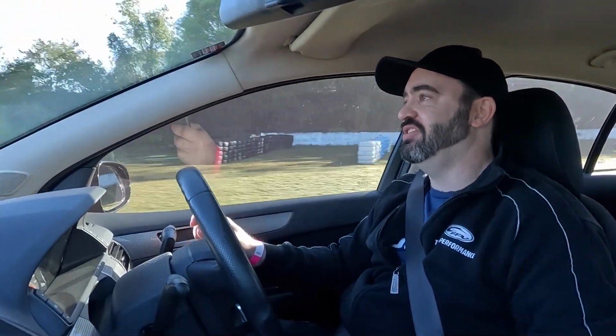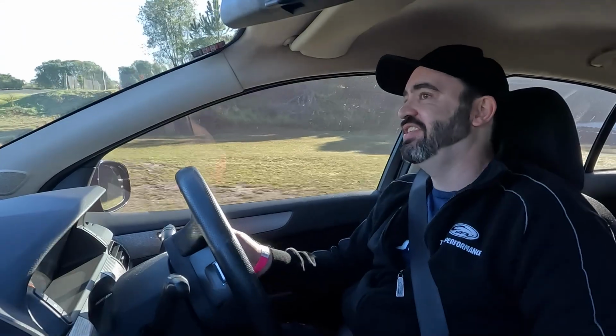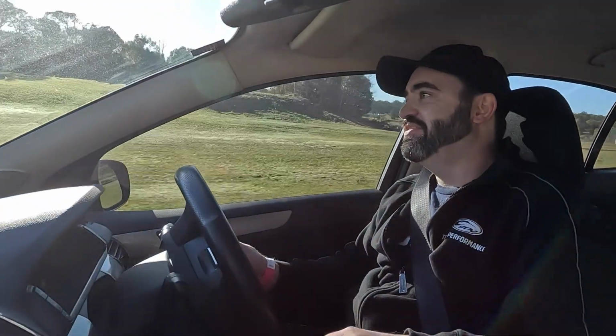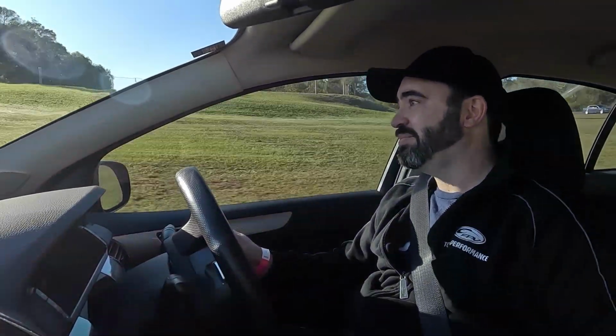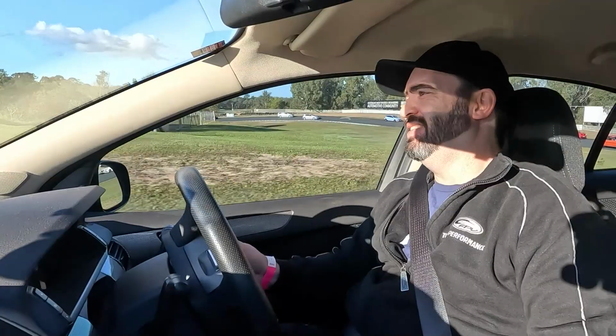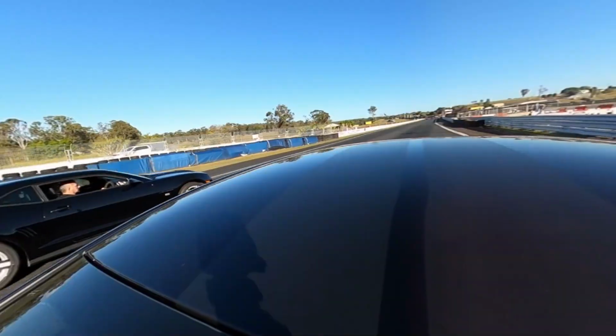On the interior, I haven't done anything. I've changed the cruise switches to the silver ones to match the silver switches because I've got the premium sound dual zone climate control option. So I did that, and then I never got the leather seats because I was always going to do a custom set of leather seats, but I never got around to it, so it's still got cloth seats.